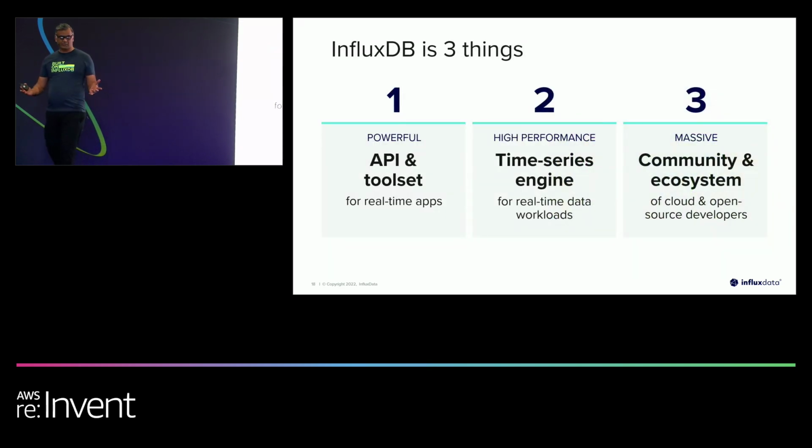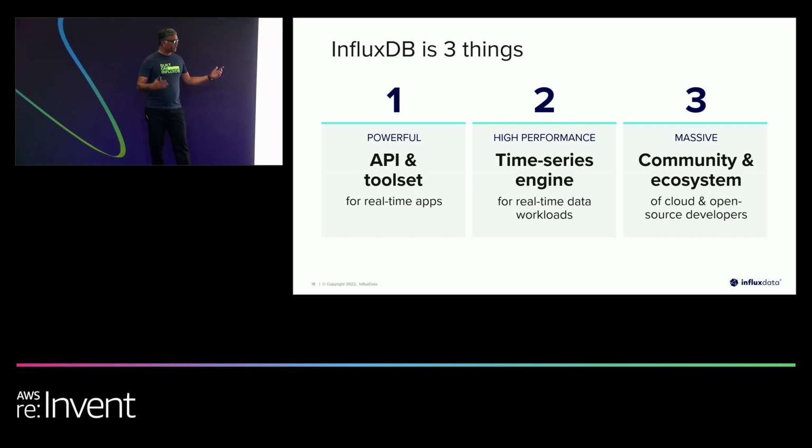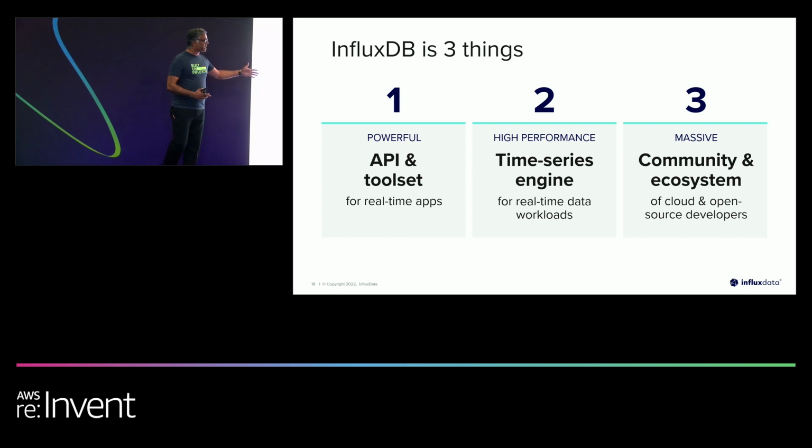So what is InfluxDB? There are 3 things about InfluxDB you should know. We are an API and toolset. So if you build with InfluxDB, let's say open source, for example, you can use the same API, connect to cloud, and it'll work. It's API compatible with cloud, enterprise, as well as open source. We are also releasing toolsets surrounding it. You can build it using your language of choice, it could be Python, JavaScript, or what have you.